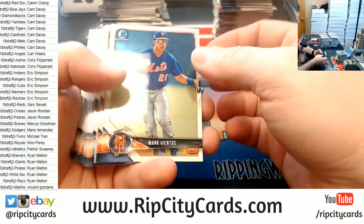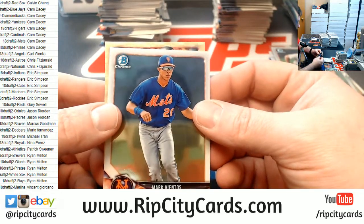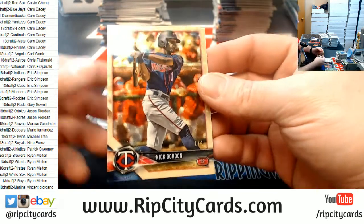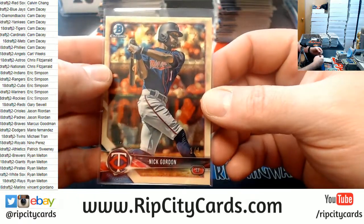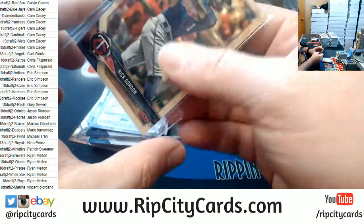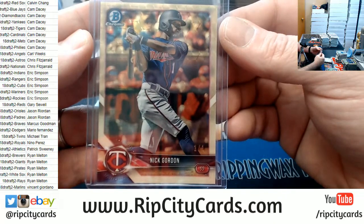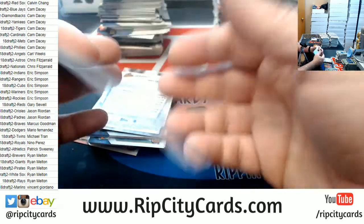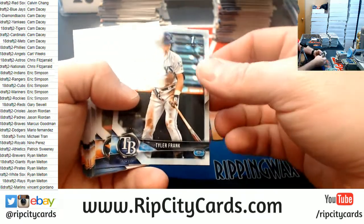Looks like it is in a non-auto spot. It's a Twins Nick Gordon. My goodness. Of all of the supers in all of the world, we got to get a Nick Gordon. I'm getting there, Chris Fitz. I'm working my way towards it.